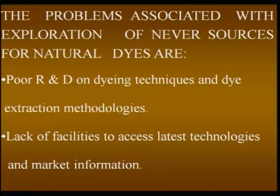Why? Because if we have to bring natural dyes to the market, we have to think of combating all the problems or the limitations that are associated with natural dyes and dyeing. The problems associated with exploration of newer sources of natural dyes are poor R&D on dyeing techniques and dye extraction methodologies, and lack of facilities to access latest technologies and market information. So, these were the two main drawbacks, or I would say hurdles, that were not helping us have the information as to what is happening in the world around and how these technologies are being applied, and can we apply the new technologies on our existing machinery and so on and so forth.